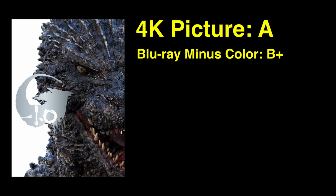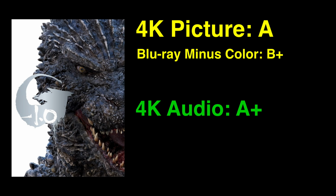For the audio, this one gets an A+. The Dolby Atmos is easily one of the best I've heard in 2024, as its use of audio cues extends to every square inch of the surround environment. There's a lot to take in, and it's easily one of the best sounding discs of the year.